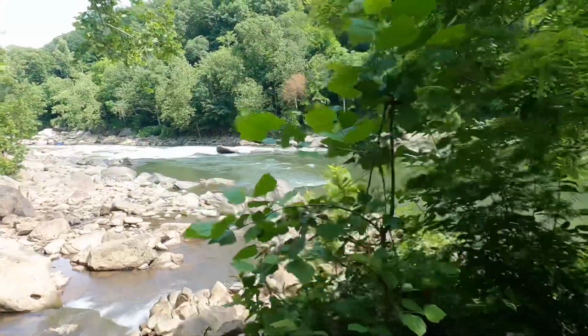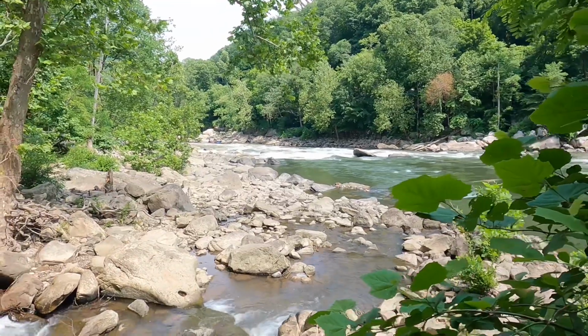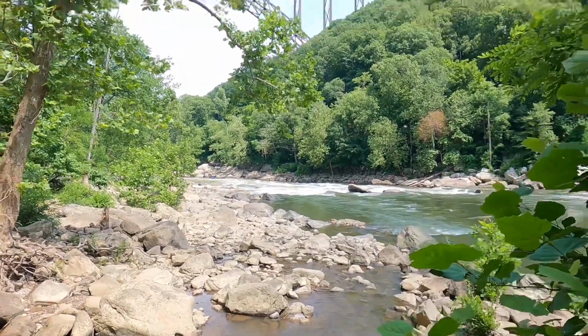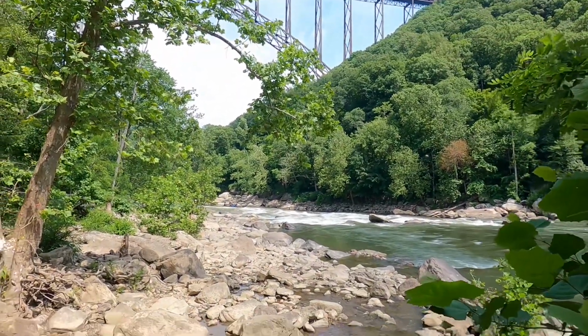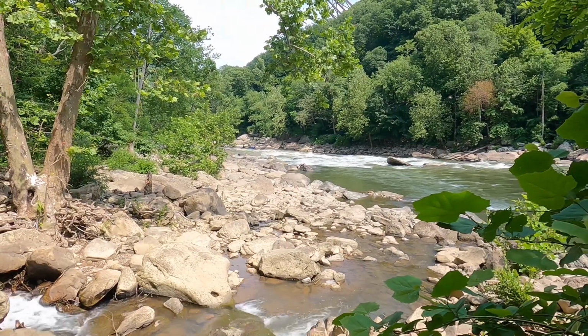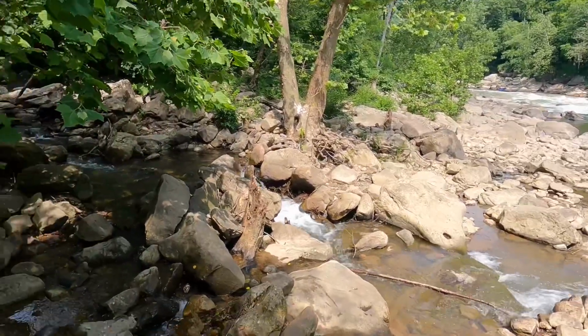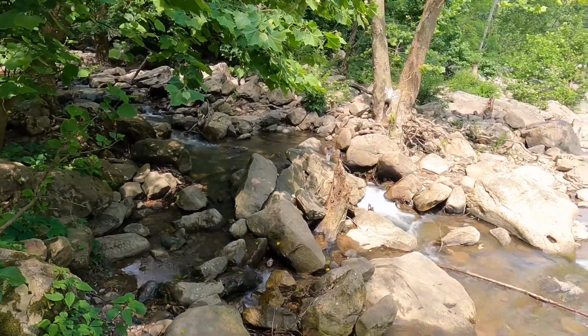Okay, a view like this requires just a little bit of rock scrambling here to step over, but right underneath the bridge, there's still no trekking poles needed. Just watch your footing. A fresh stream feeding the river.